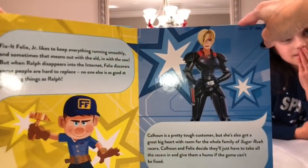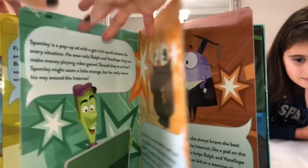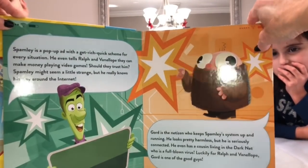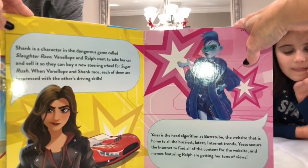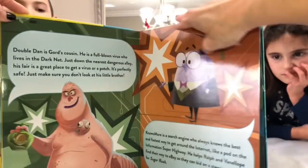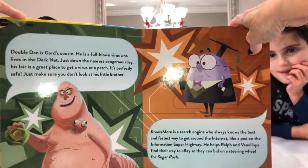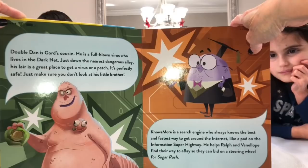Page two, we have Fix-It Felix and Calhoun. Then we have Spamley. Who's Spam? Oh, yeah. And Gord. Who's Gord? Yeah, this guy. Don't remember. Oh, yeah, all right. Then we have Shank. Yeah, Shank. And then we have Double Dan. That's Gord's cousin. Remember him in the movie? Yes, with the chihuahua. With the naked cat. That was a really funny scene.